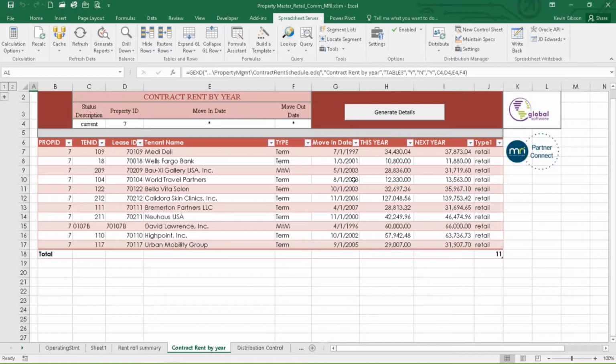Questions? Yeah, Kevin, so MRI has the ability to run reports by vendor. Would you be able to pull activity, monthly totals by vendor, and also adding to that, are you able to customize the parameters that you sort by?